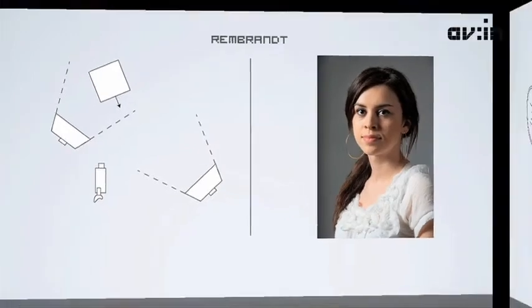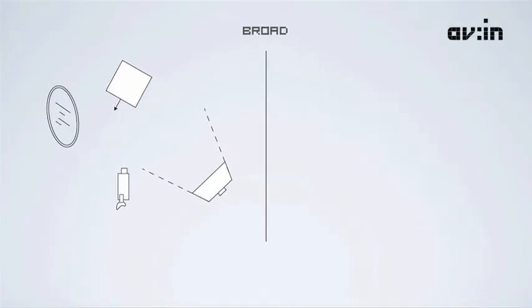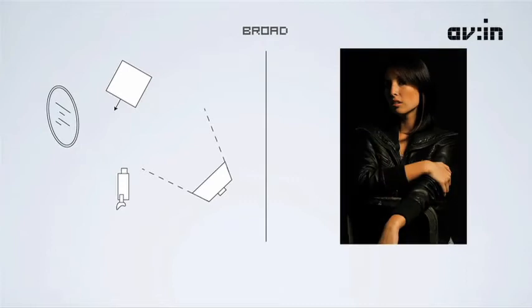Broad lighting is the opposite of short lighting. You can also shoot this with 1 light and a reflector. It generally creates a flatter look, and the lighter side of the subject is on the main side of the camera. These lighting setups aren't rules for you to follow, but they're rules for you to be able to manipulate and do what you need to do.